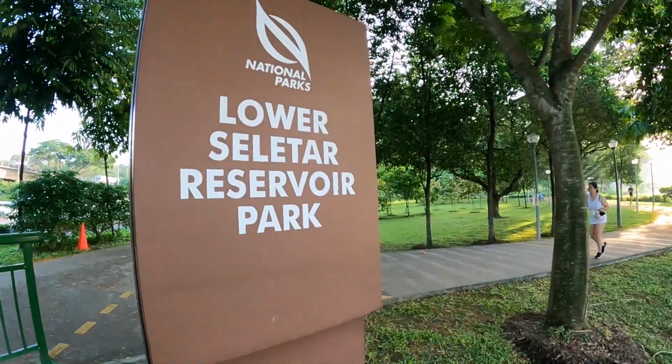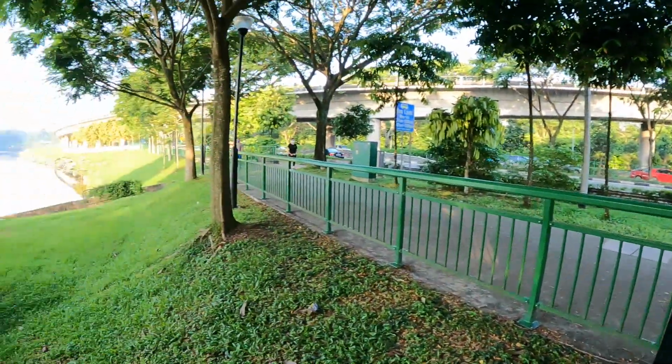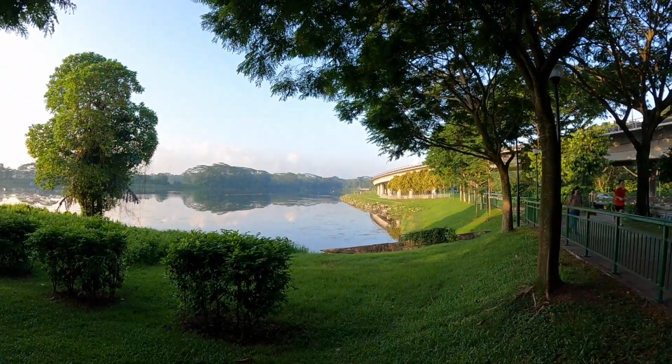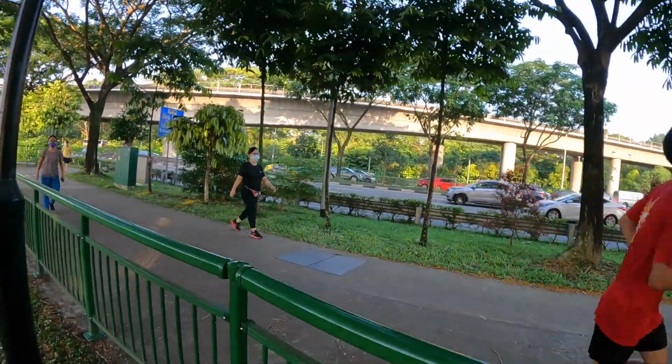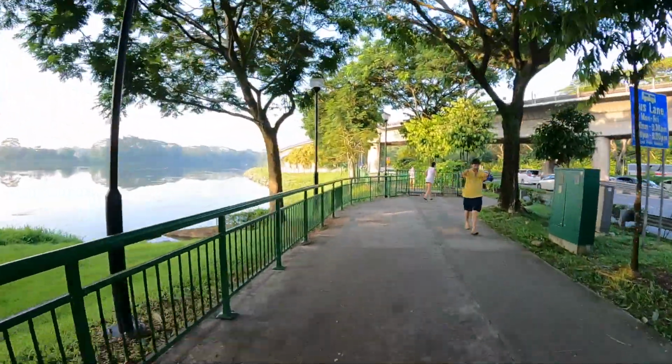So I think this is most likely the main entrance of the Lower Seletar Reservoir Park, where you run in from here. And if you go look at the back, you can actually run along the very beautiful park connector that runs along the MRT track. Let's go there and have a look. See what do we have there.